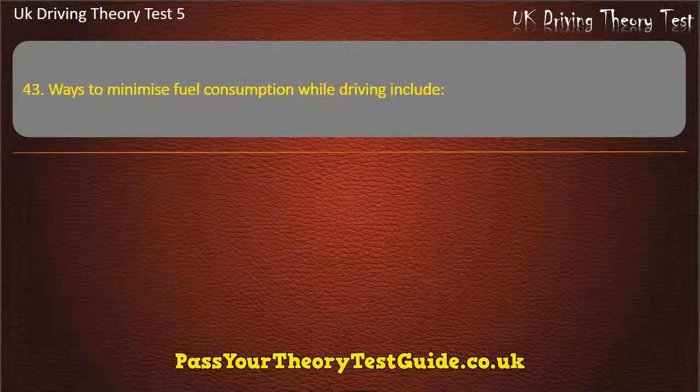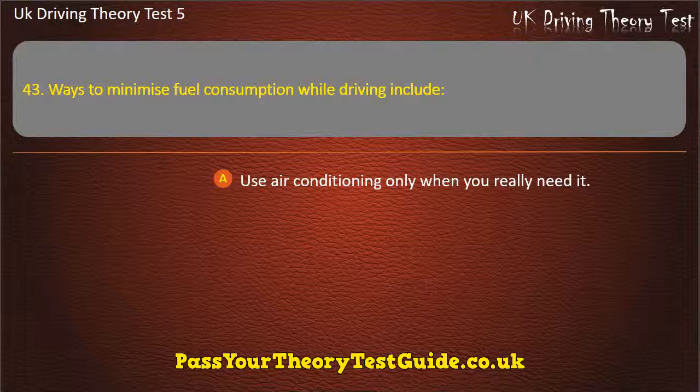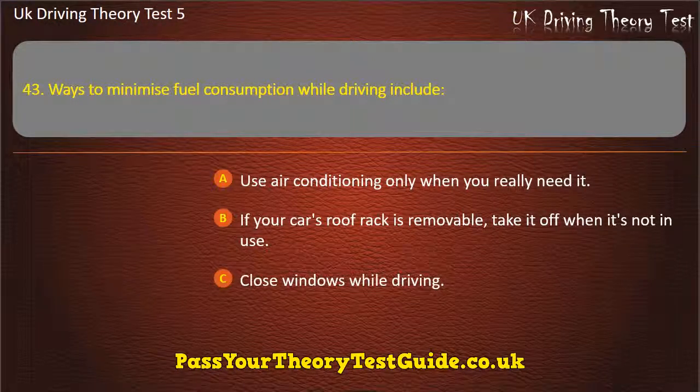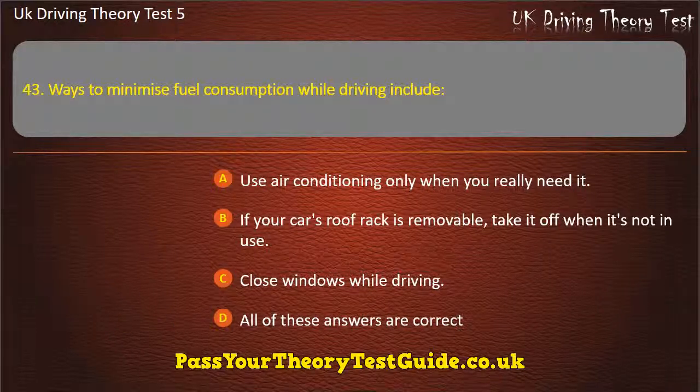Question 43. Ways to minimize fuel consumption while driving include: use air conditioning only when you really need it. If your car's roof rack is removable, take it off when it's not in use. Close windows while driving. All of these answers are correct. Answer. All of these answers are correct.